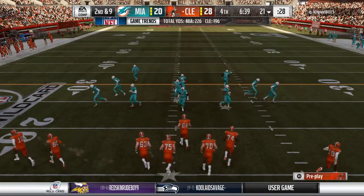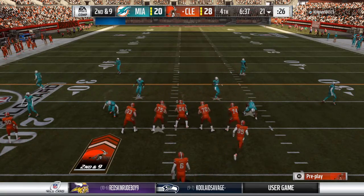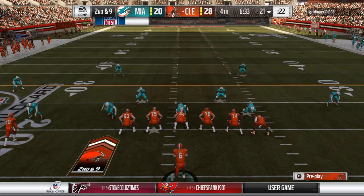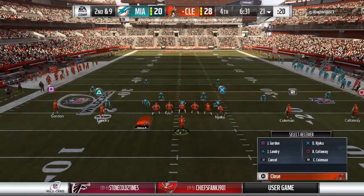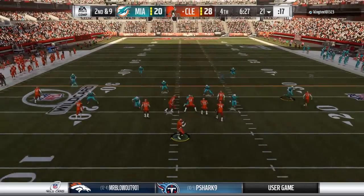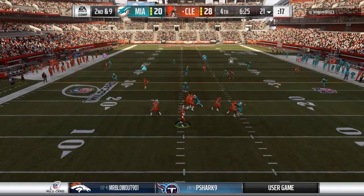2nd and 9 now from the 21. Tight end to the right. Move. All right, now, lucky 56. Detroit! Detroit! Mayfield now on 2nd down.